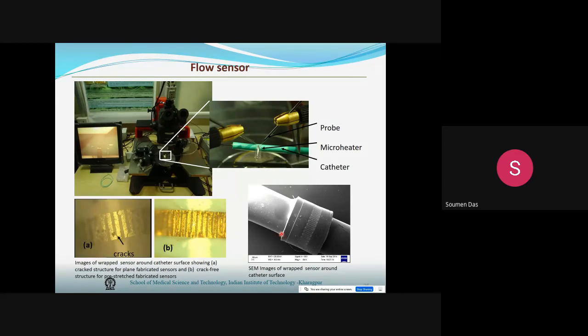You can see this is an ACM picture, where you can see that this device is integrated around a catheter surface, which has a radius of curvature of about 2 millimeter. 2 millimeter is your radius of curvature. Around that, our sensor was integrated, and we took the electrical connections from there. And using this, we have made the flow sensors, and we are successful to some extent.